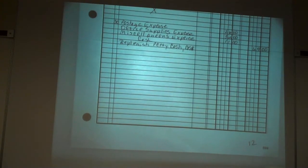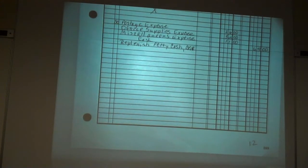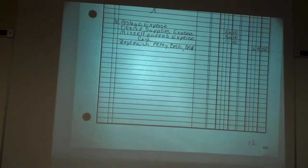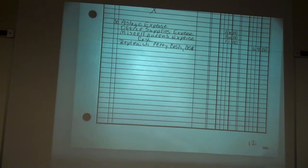32 office supplies, and your total should be on your petty cash auxiliary record. Miscellaneous expense 11, and then what we need to put back into the petty cash box or drawer, vault, wherever you keep that petty cash. My description was replenish petty cash, check 18. We were using a special journal. This would be in your cash payments journal. We're just putting everything in the general journal in this edition of the book.